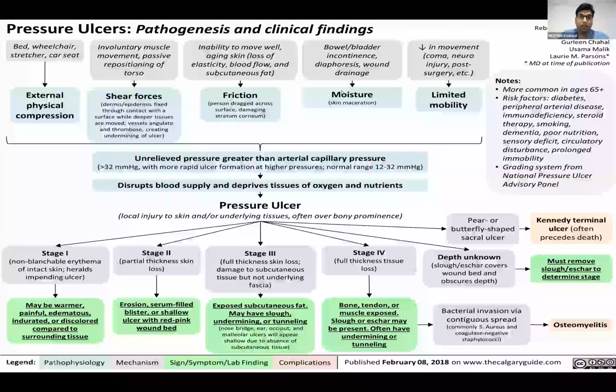When a pressure ulcer occurs, it is caused by external physical compression, shear forces, friction, pressure, and limited mobility. It is also seen that pressure higher than the capillary pressure of 32 mm Hg can lead to pressure ulcers. It disrupts the blood vessels and deprives the tissue of oxygenation. It can lead to several stages: stage 1, stage 2, stage 3, and stage 4.